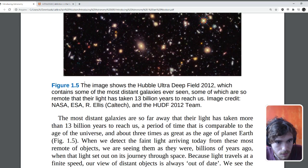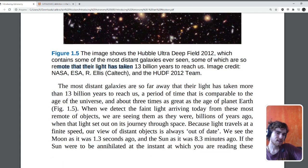Jesus. The image shows the Hubble Ultra Deep Field 2012, which contains some of the most distant galaxies ever seen, some of which are so remote that their light has taken 13 billion years to reach us. 13 billion years. The most distant galaxies are so far away that their light has taken more than 13 billion years to reach us.